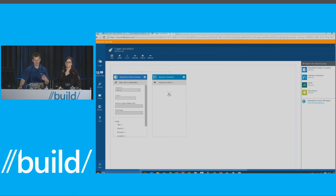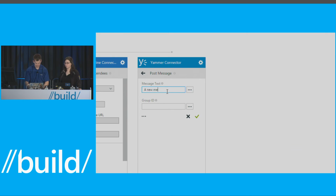But the cool thing is, in my message, I can use all of the data from the list item that was created in SharePoint. So I could say, let me zoom in here, a new message from, and maybe I want to pick the device. So I can just come out here and say, input the device. And it puts kind of a syntax in here the app uses. That's it. These things are incredibly easy to build and very powerful within here.